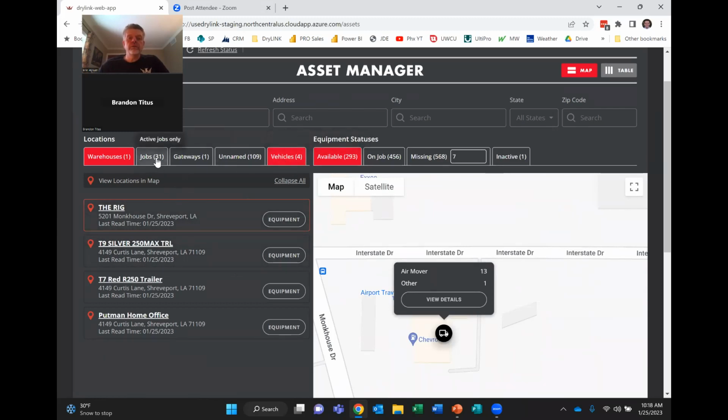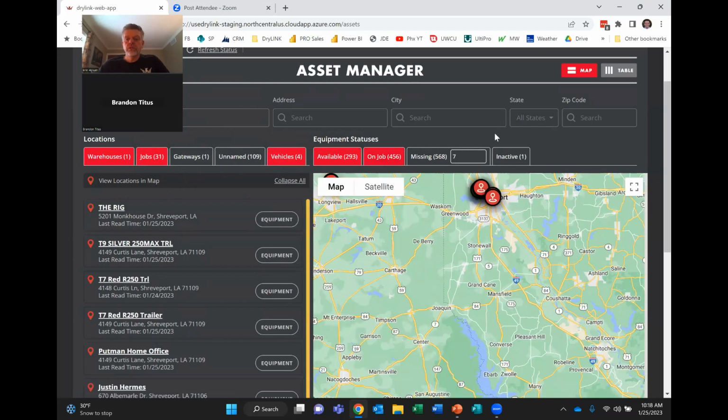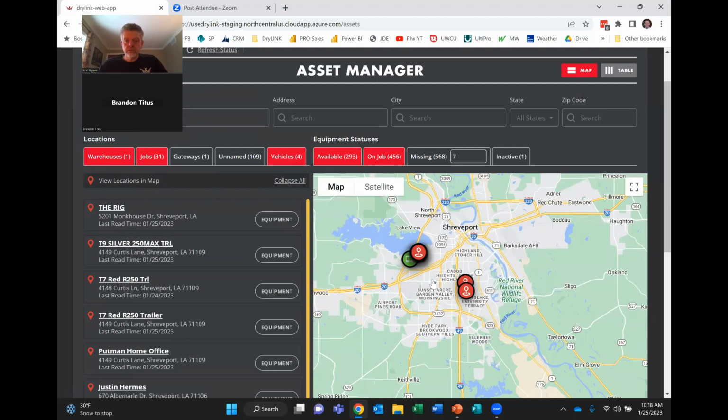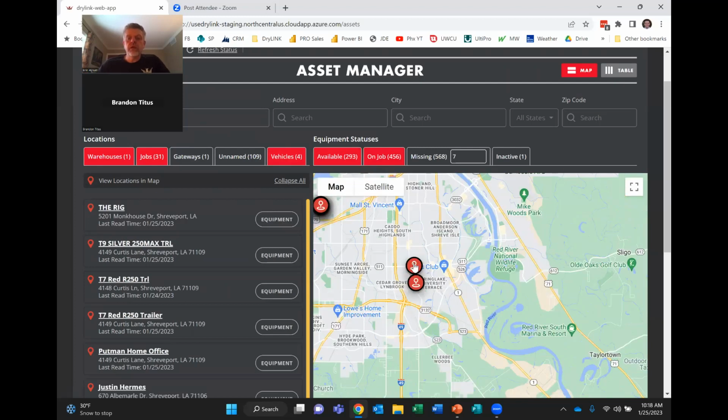If I wanted to add some jobs into the situation, you can see where they've been doing jobs. I could zoom in and see if they have any remaining. This one, for some reason, has 1 air mover on that job, and that job is still open. And again, you have all these ways of searching for equipment.